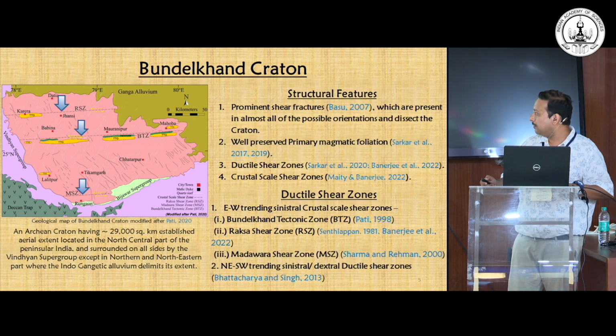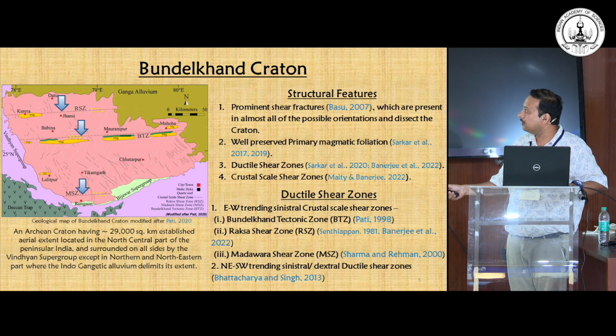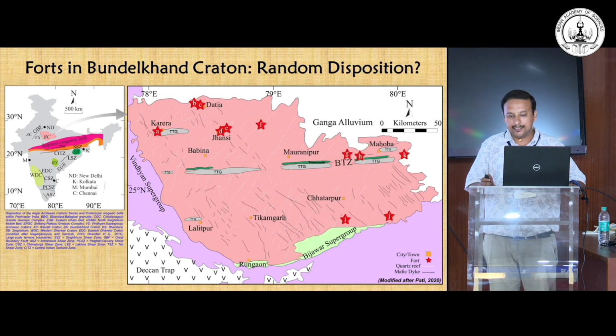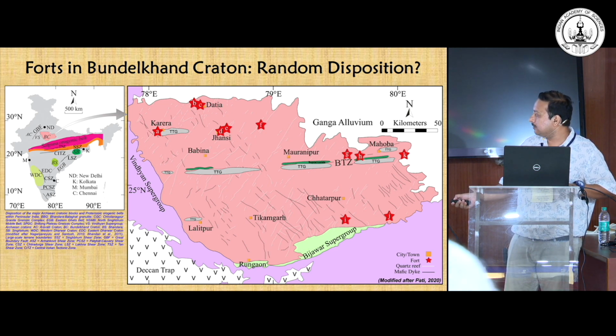Talking specifically about structures, there are different kinds of structures, but again we'll be mainly focusing on the ductile shear zones, and especially the Raksha shear zone that is also present in this part of the Bundelkhand Craton. Now if I simply impose the location of the medieval forts on the craton itself, we can see that these are the locations of the forts, and there are some other forts near Tikamgarh and Lalitpur as well.